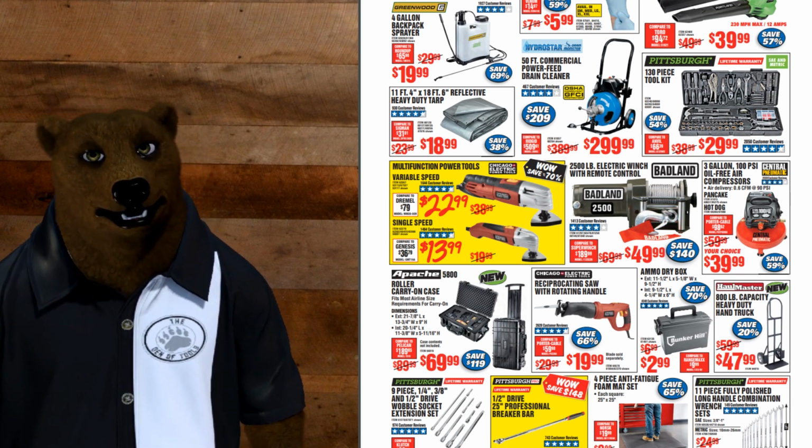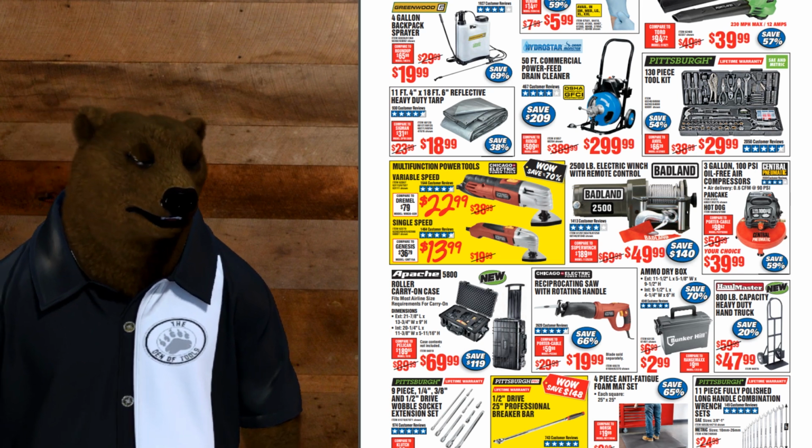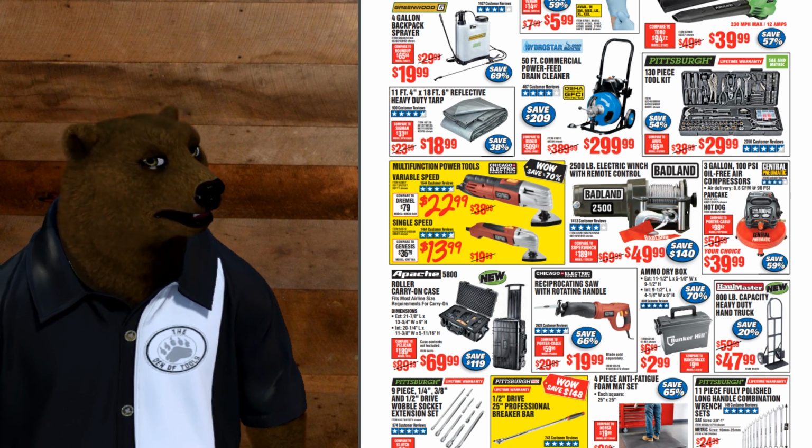Bunker Hill $2.99 ammo dry box. That's the buy it now price. That's about the cheapest price I think you're going to see on it. Maybe a few cents cheaper, but $2.99 is the buy it price on that. All right, moving down.